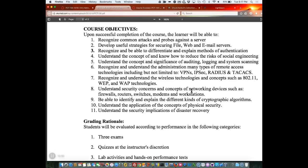We'll also look at being able to identify and explain different kinds of cryptography algorithms, and look at concepts of physical security, meaning like in this room here. This room's alarmed, like all of our Cisco labs are, and we have a camera or a proximity sensor in the corner of the room that is infrared, for motion detection. When we secure this room, if I were to open the door with my proximity card and didn't know the passcode, within 30 seconds a silent alarm goes off and the police would be here.